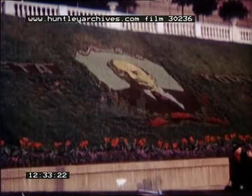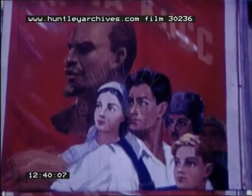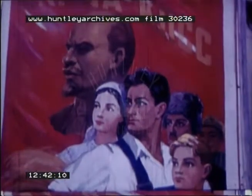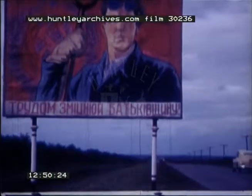Russia is a country with one political party, the Communist Party, and a constant propaganda campaign is carried on its behalf. The founders of the communist state are glorified, and on the posters, workers pay tribute to the party. Our way, the way of communism.